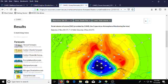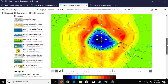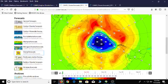Next, I have ozone pulled up. I have the South Pole view here, so if you'll orient yourself, here's South America and the south tip of South America coming down, and this is the Antarctic. Here's the east side and here's the west side.